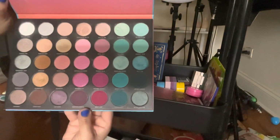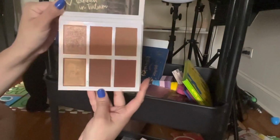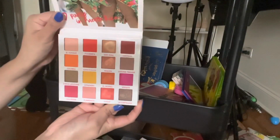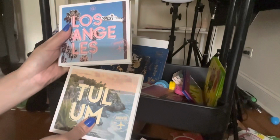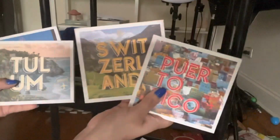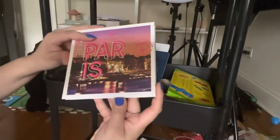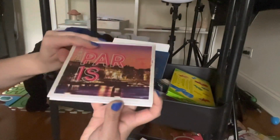Then this one from Morphe, the Sweet Oasis, where Karen was the model. I'm still gonna keep it. Rosie McMichael Beauty Creation, also love it, keep it. This one, I'm gonna keep it, but yeah, it's too old. These ones I'm gonna keep just because I love the theme of the travel size and from BH Cosmetics, sorry. This one from Paris, oh my god, I love this one.